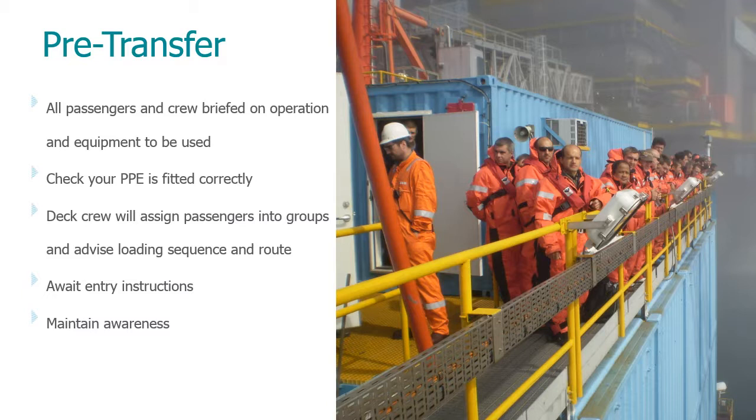Prior to transfer, all passengers and crew should be briefed on the operation and on the transfer equipment to be used. When assigned PPE, check that it is fitted correctly. The deck crew should assign passengers into transfer groups and give instructions on the safe route to the carrier. Passengers should stay at the muster station until advised to proceed by the deck crew. Passengers should maintain awareness at all times and listen to instructions from the deck crew.